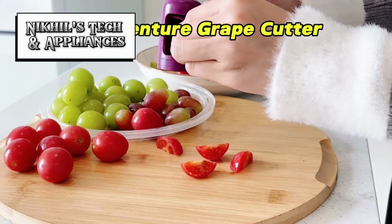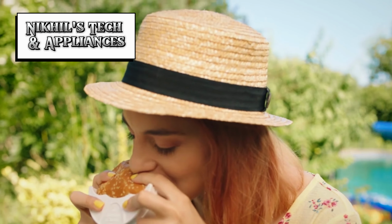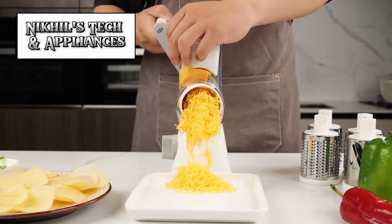Today I'm sharing 10 incredible kitchen tools that will save you time, effort and money. The best part? They're affordable and available on Amazon.